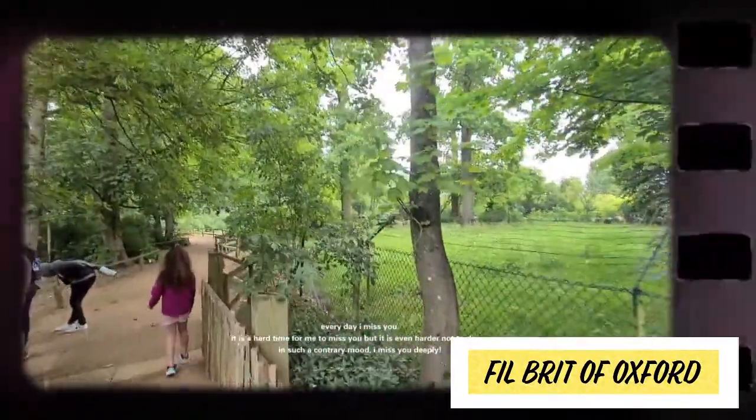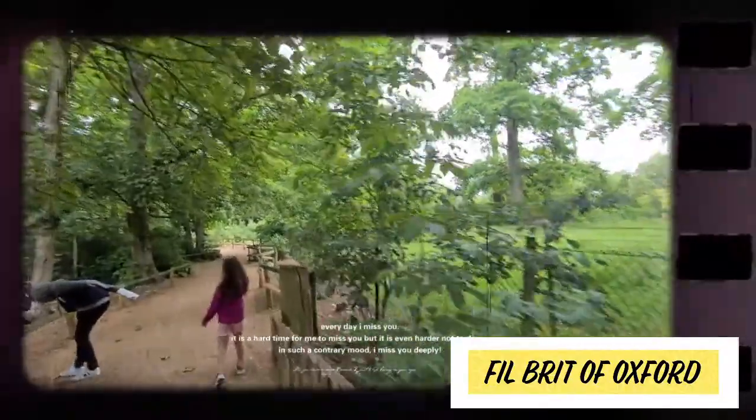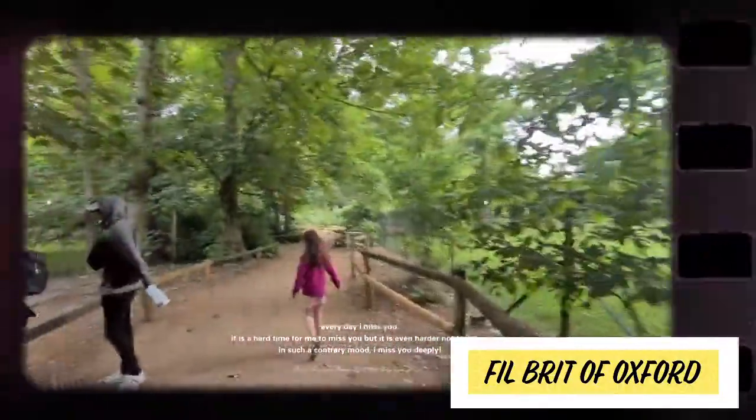It's really a wildlife area, isn't it? You can hear the birds. Even the birds be looking.